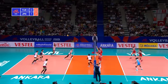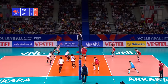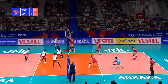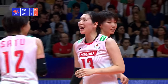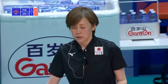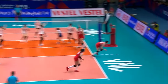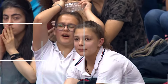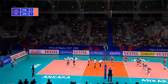Baladin with the serve. Kabata receives. Big block at the net from Turkey. Japan recover, get their rhythm. What a save from Kabata. Ishii climbs high and is deflected out of bounds by the Turkish tandem at the net. And Japan restore their two-point lead. Anguish up in the stands for some of the local supporters.